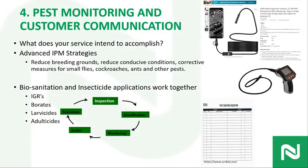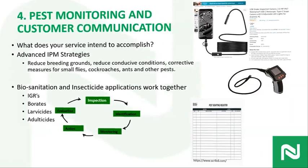And our last thing here is really pest monitoring. We really want to be able to monitor what's going on. You need to have pest sighting logs. And nowadays they make these USB cameras, anywhere from 20 to 50 bucks, that attach to iPhones and Androids and can go down into the drain. So you can actually have the facility manager standing right beside you as you go down into the drain and show them the filth, the disgust, and also the fly larvae, the adults that are down in that area.